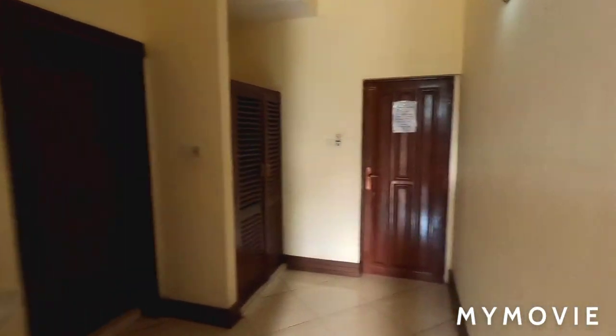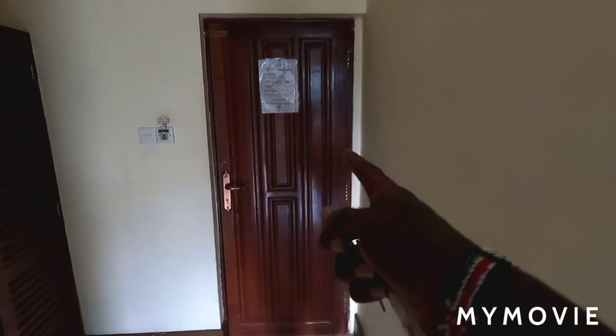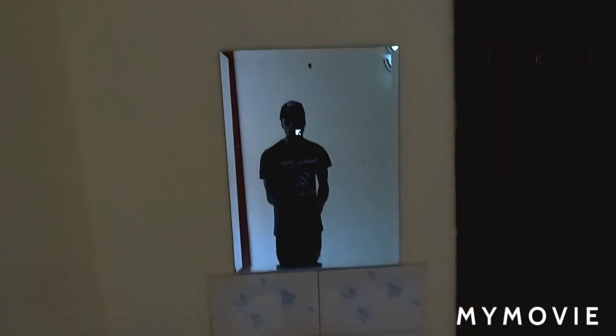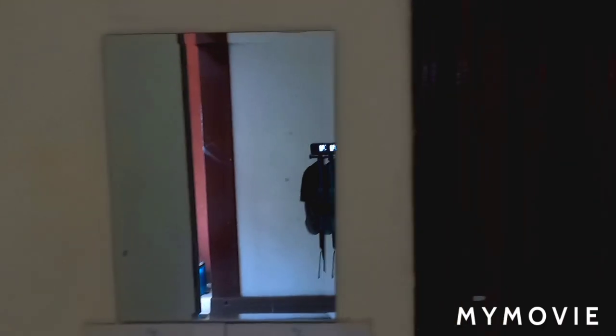So this is the main door to the room. When you come in, to your right, there's this wardrobe where we are supposed to keep our clothes. If we were staying here, we would probably keep our clothes here, but we are going to our Airbnb. When you walk in, there's this sink. You can wash your hands and stuff, watch yourself as you brush your teeth.